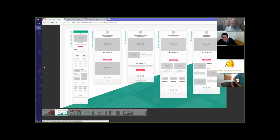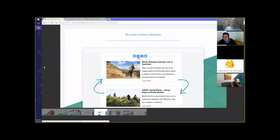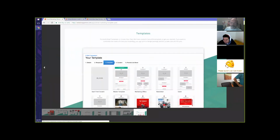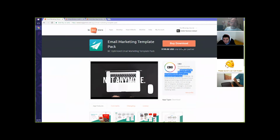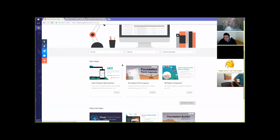Yeah, and the mail client compatibility has been done for you. You can be reasonably sure this is going to look as good as it possibly can in any email client. Anybody who's done email newsletters knows what a pain in the butt that can be. CBO's attention to detail on this stuff is great, and their support is also great. They've got some great stuff here on the App Store that I think we're going to cover coming up.